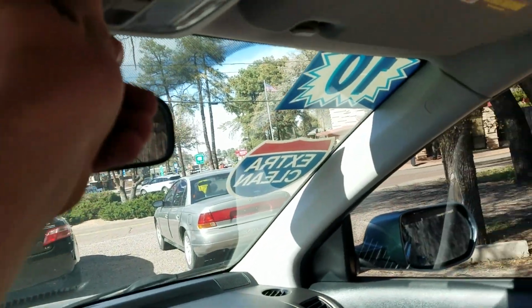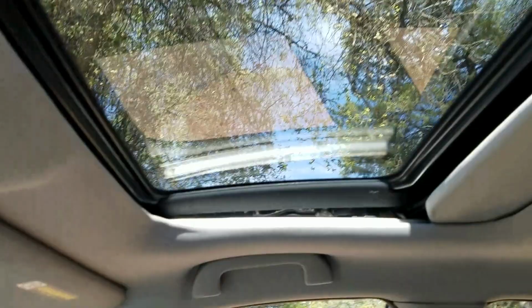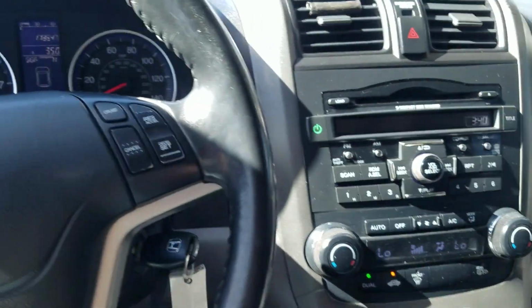Go ahead and close it. And there we go. And of course you do have this visor that you can extend and block out that sun.